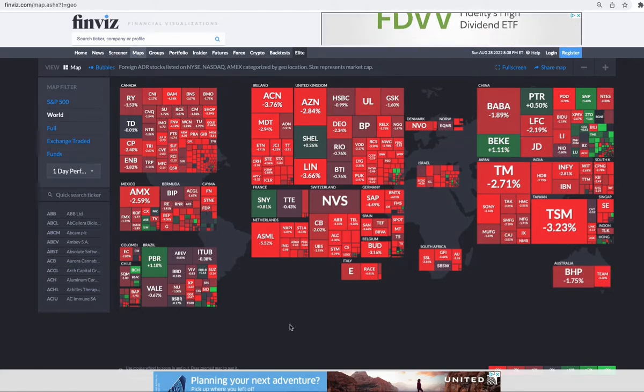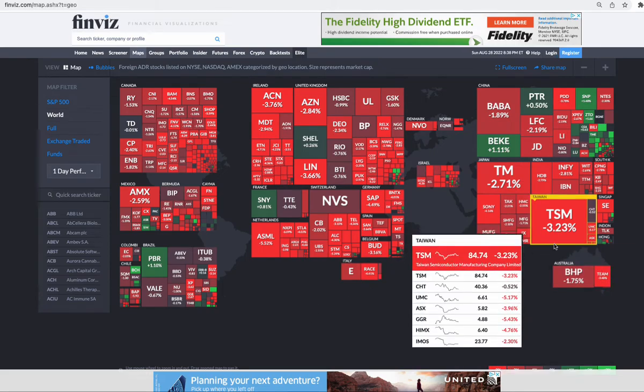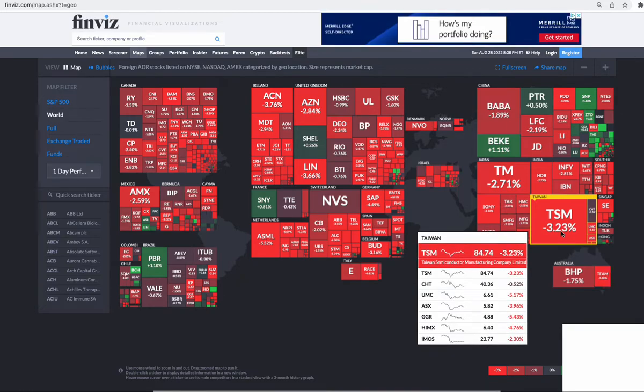Let me give you a very solid example. A lot of semiconductor companies, their production and equipment providers like ASML in the Netherlands and Taiwan Semi, TSM, in Taiwan, are trading in the Asia and Europe markets. During the pre-market, we can have a pretty good idea of what will happen in the semiconductor sector in the US market, which often could drive the technology market and the S&P 500 during US trading hours.